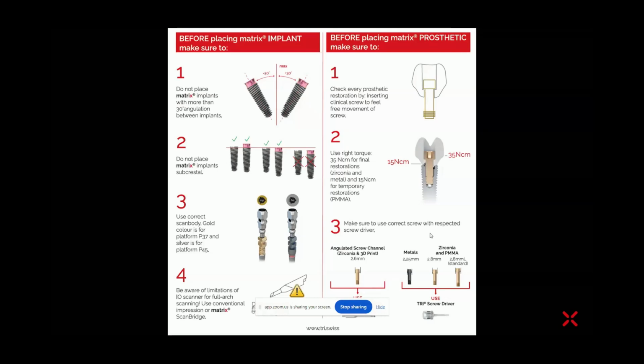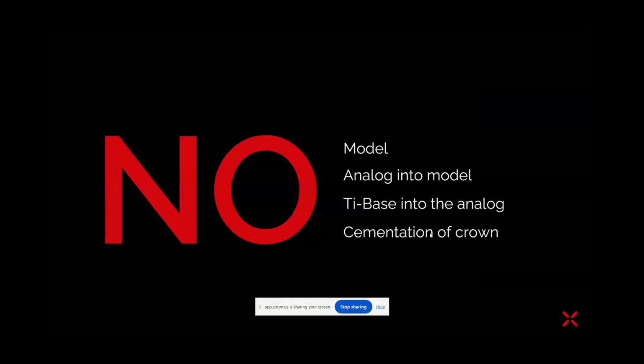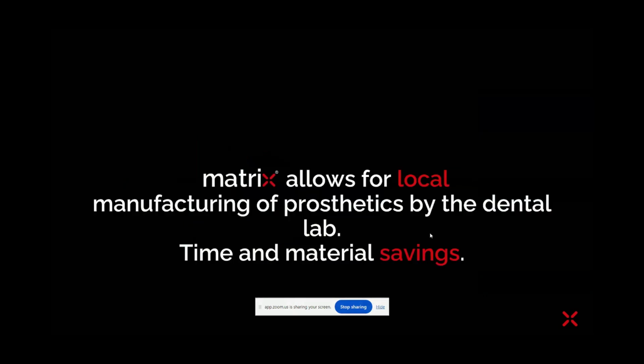I have not had an issue with any of these screws fracturing, but obviously with smaller screws, it doesn't matter what brand you're using, Des, Rosen, Vortex, Jeffrey Tabone screw, any of them, they can fracture. This screw is a 2.8 millimeter. It's a pretty big bolt screw, and I have not had an issue with any of these fracturing yet, and they have their own TRI screwdriver. What's great is no models, no analogs, no tie bases, and no having to cement anything anymore.